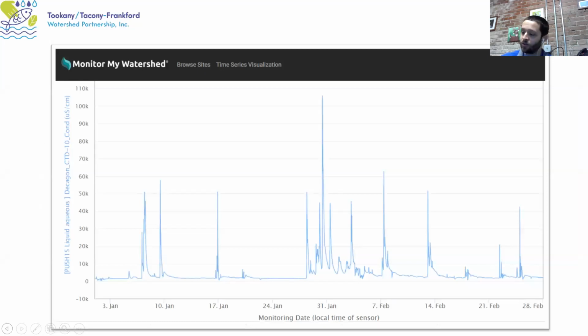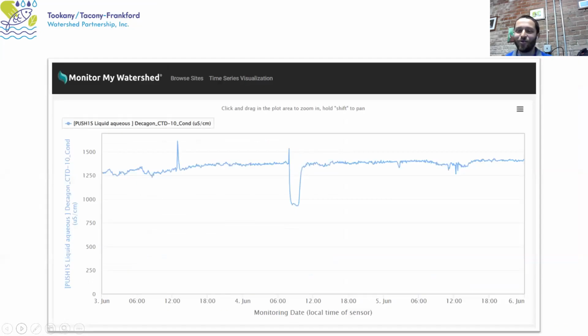Transitioning a little further, still looking at the same sensor station, this is just a grab from the online data from June of 2022, for a couple of days. You can see there's still a pretty elevated conductivity level, about 1,200 microsiemens per centimeter, which is still high even outside of the winter season, which might be indicative of other issues carrying over with road salts in regard to the stream.